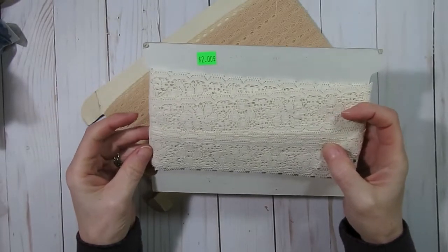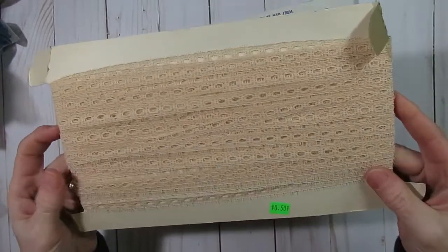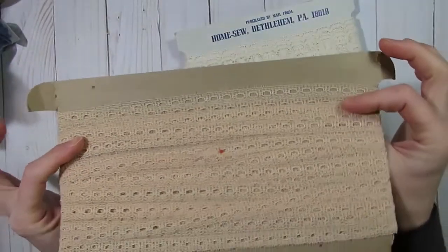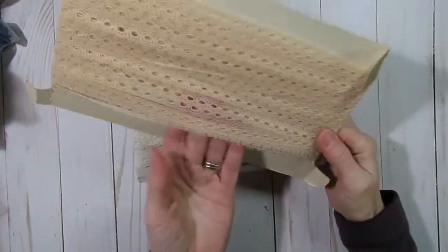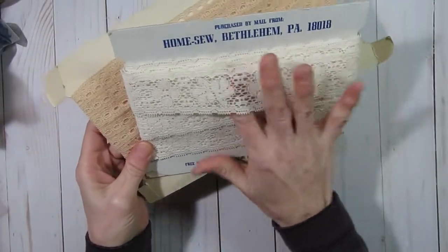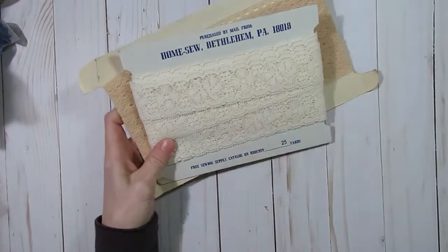I couldn't believe it. And then a couple other things then from that same time period when I went in for half off. I got this lace for $1. And then this one was marked 50 cents, and I got that one for $0.25. I got all that lace for $0.25. And it's a little bit older lace. This one seems like it might be kind of vintage also, and same with this one. But I don't think it's as old as that French lace that I showed you guys. But I was excited about that.